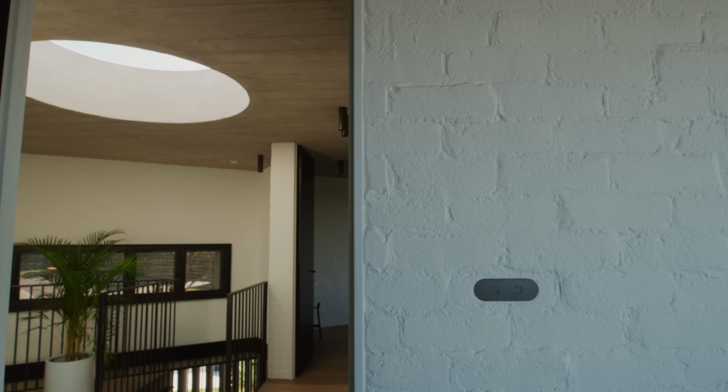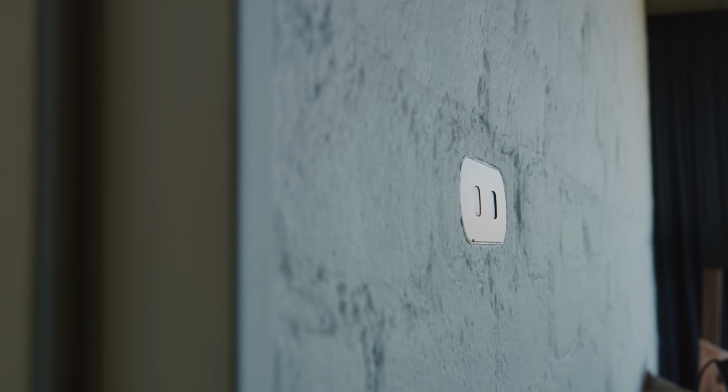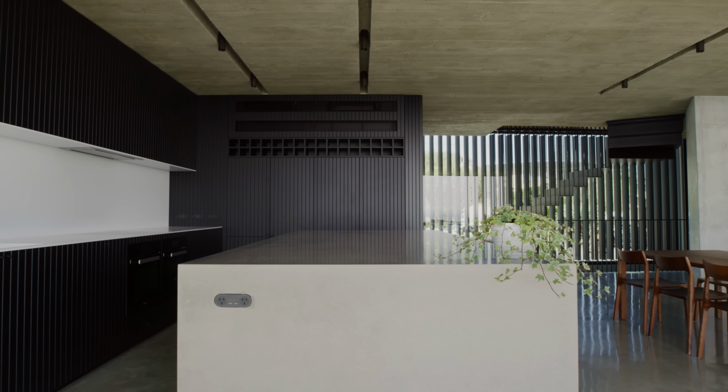When I visualise the projects that Zeta will fit into, I think of a project like this straight away. I feel like our product just sits so well into those surfaces and finishes. This is the kind of project that it was made for.